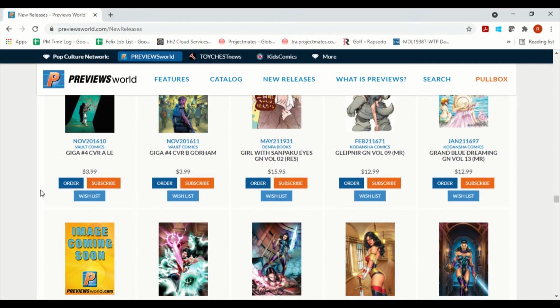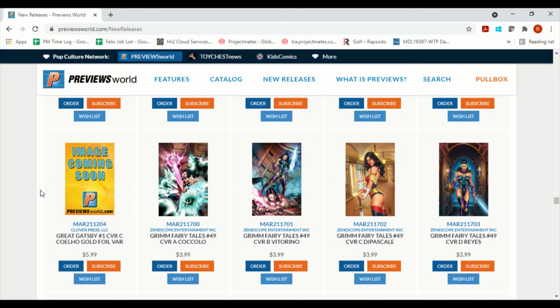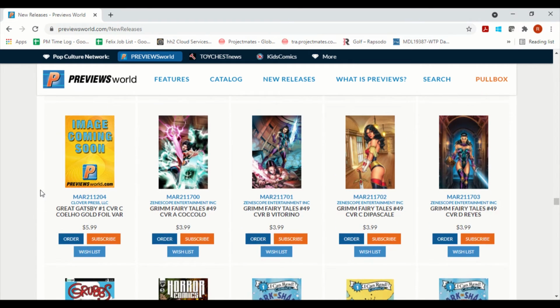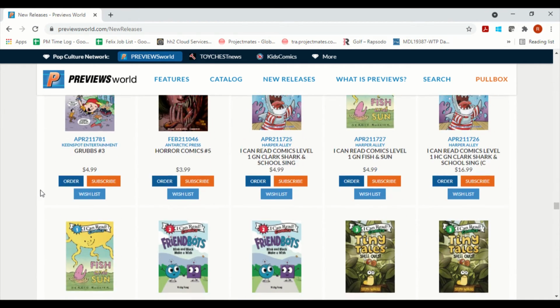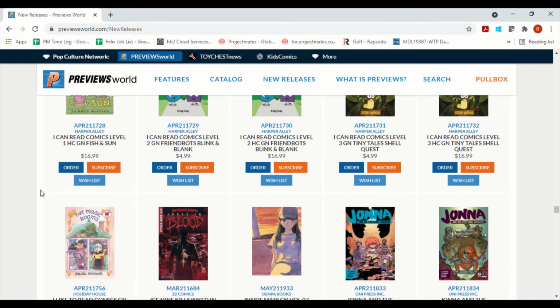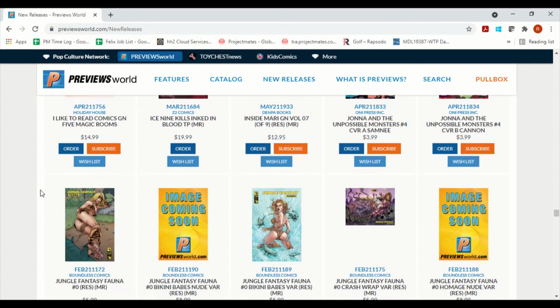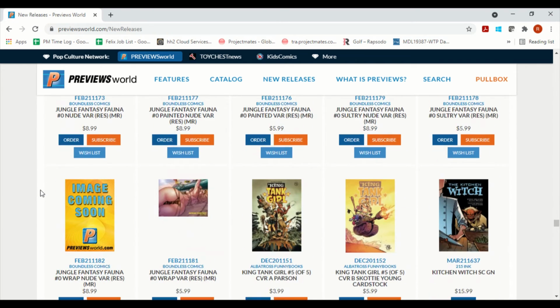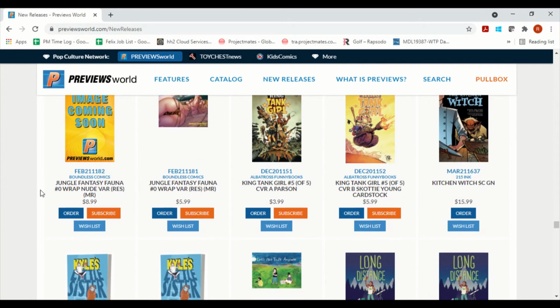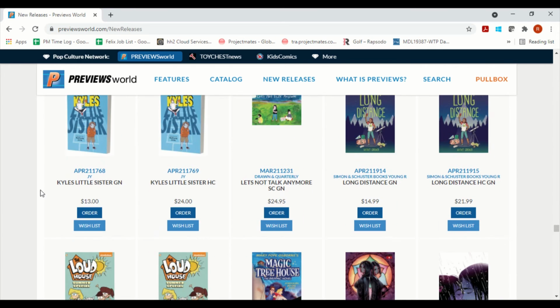A bunch of trades. Grimm Fairy Tales number 49 with a handful of variants. I haven't been reading Grimm for a while. I'm thinking about picking it up. Probably will. Probably pick that one up this week. Horror Comics number 5. Keep going down here. King Tank Girl number 5 of 5.